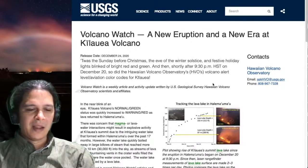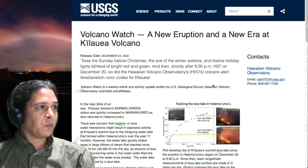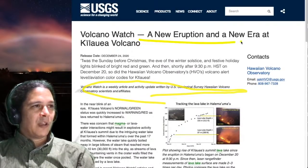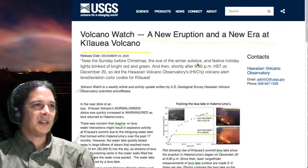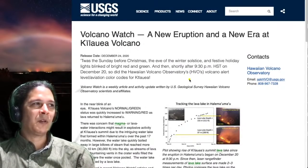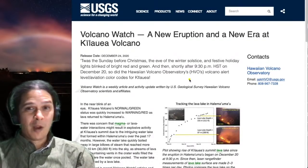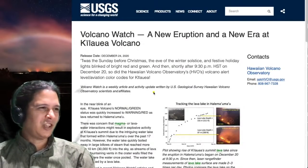Today is a Thursday, and every Thursday online or Sunday in our print paper, the USGS pens an article. This week's article written by USGS scientists relates to our new eruption. "'Twas a Sunday before Christmas, the eve of winter solstice, and the festive holiday lights blinked bright red and green. And then shortly after 9:30 p.m. Hawaiian Standard Time on December 30th, so did the Hawaiian Volcano Observatory's Volcano Alert Level Aviation Color Codes for Kīlauea." They're making a joke there that they went straight from green to red, red and green, it's the Christmas season. So I'm going to get that and appreciate that joke.